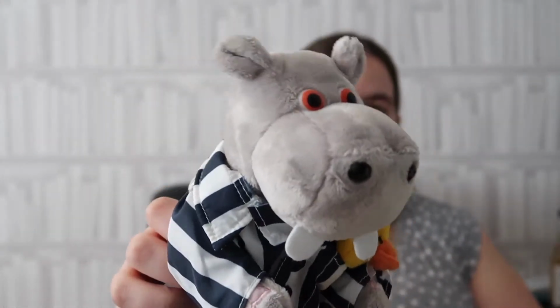And then what else have we got from the brands? I got a Silent Night Hippo. This is going to go, well, it did go down really well with Lydia. She's claimed this. I've had to get him back just to show you on this video, but he is so cute. How cute is he? He's wearing little Silent Night pyjamas and got a little toy duck in his pocket. So that is going back in Lydia's bed.